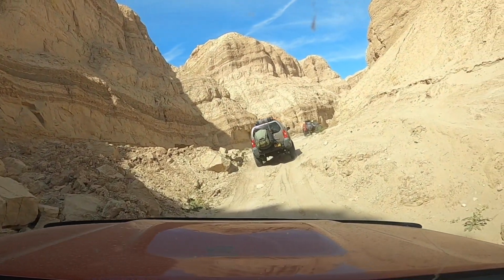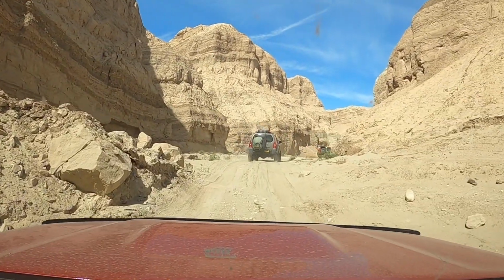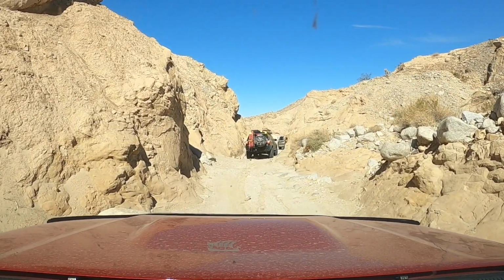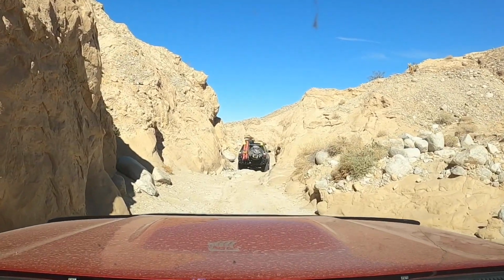So it's really cool to be able to see how these rigs maneuver through different obstacles and the different gear and accessories people bring to really help you identify, for your overlanding or your adventuring kit, what you want and what may work and what other options there may be out there, and actually get to talk to people about, how do they like it? What would they do differently?